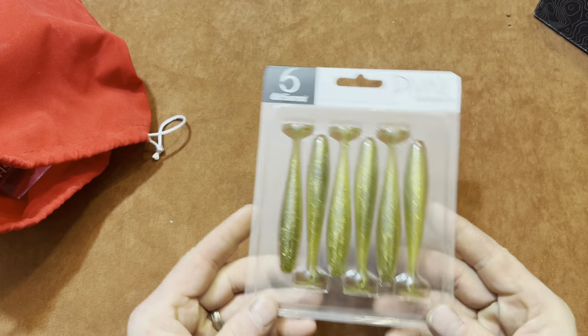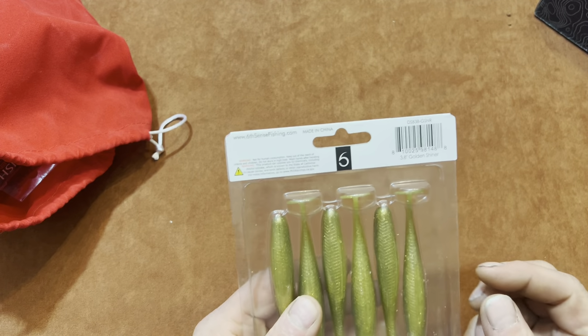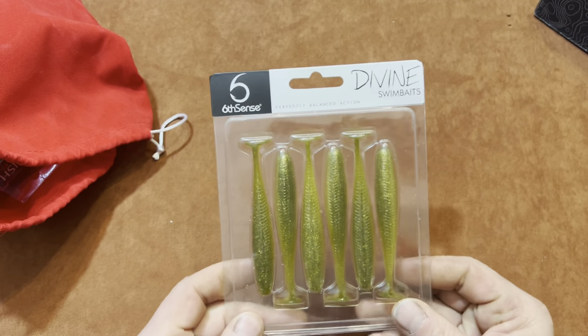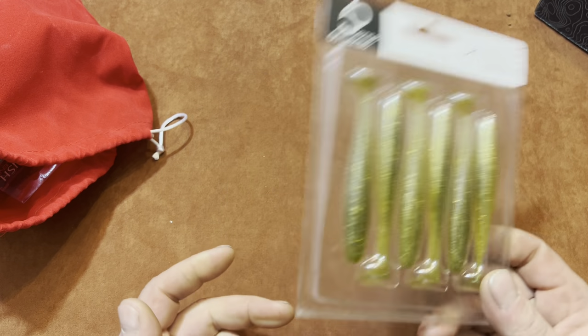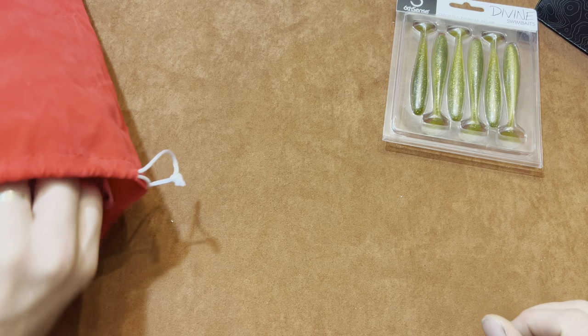So first off, we're gonna start off with the plastics. First thing we got was a pack of Divine Swim Baits, 3.8 inch in Golden Shiner. Great color. I'm in Georgia. Shiner color works really, really well, and I love their swim baits. Just awesome.